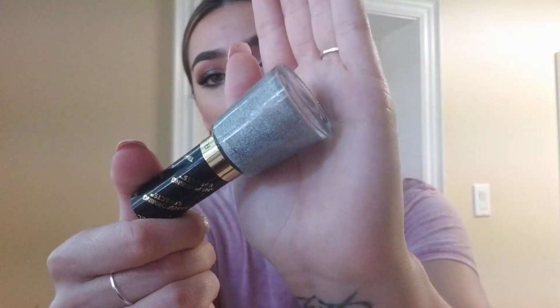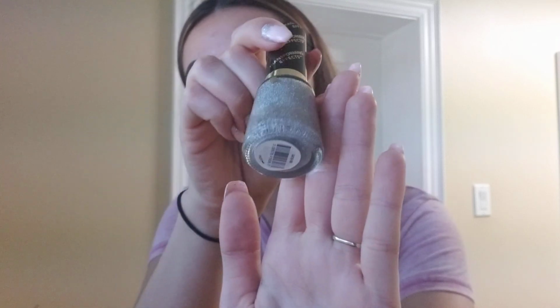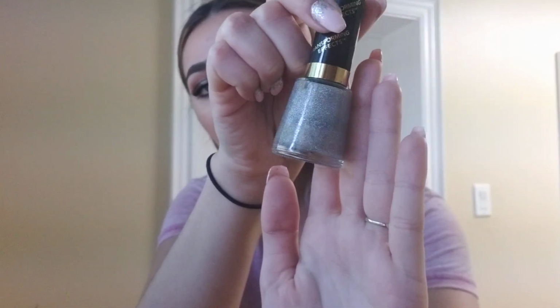It has the most gorgeous holographic, defined little glitters in there, and it just looks so amazing as a topper for nail polishes. I've been using this just to top off almost any nail polish. Sometimes I'll just do an accent nail, sometimes I'll just do the tips. It's such a gorgeous holographic nail polish, and it's super cheap at the drugstore.